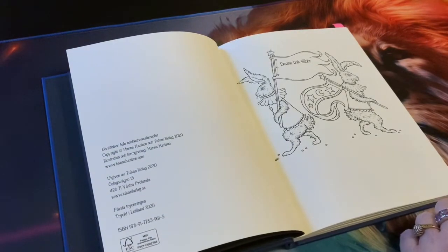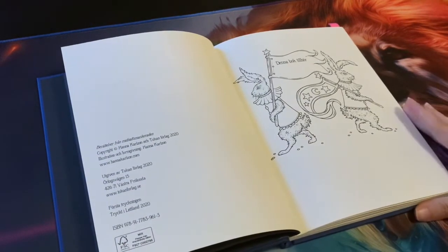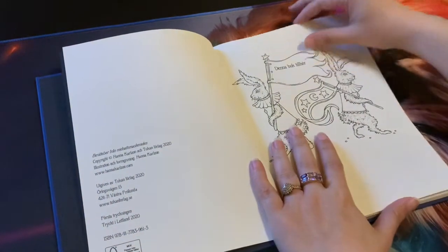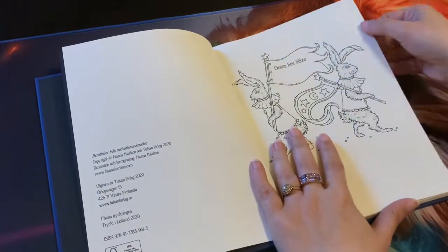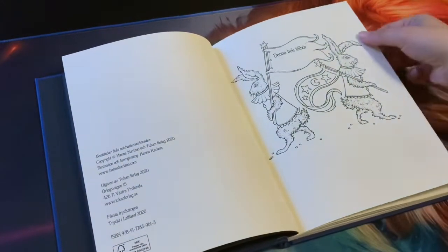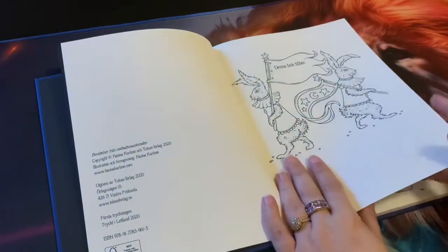But if you're going to compare it to some of Hannah's other books, it is slightly thinner. So the Daydreams, for instance, the paper feels more thicker. It feels more like a stiff kind of thicker paper. Whereas this, it does feel like it's really good quality paper still. It feels moderately thick. It doesn't feel too thin.